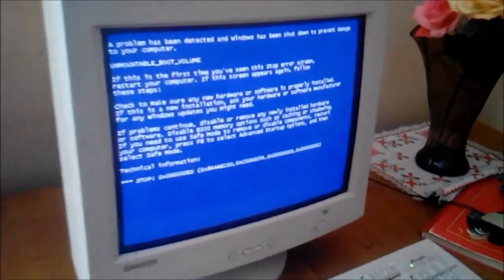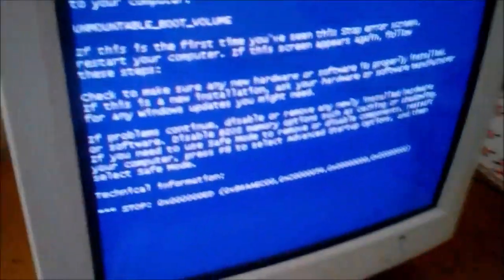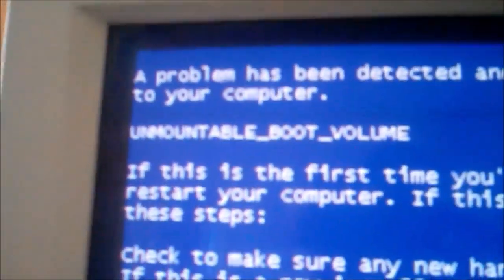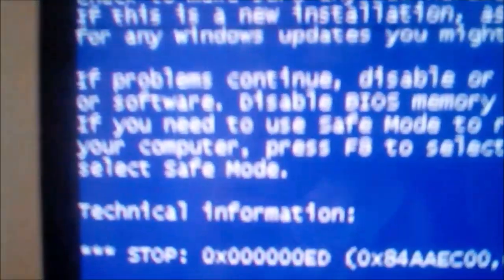Yes, this is part two of updating my PC. So I rebooted my computer for the second time and this happened. So, unmountable boot volume because I don't have any speakers. Anyway.